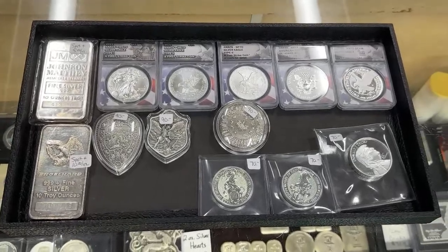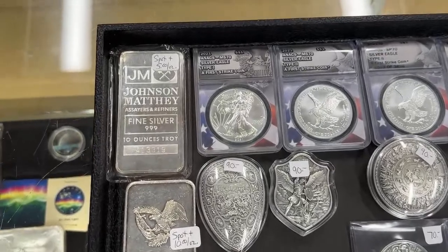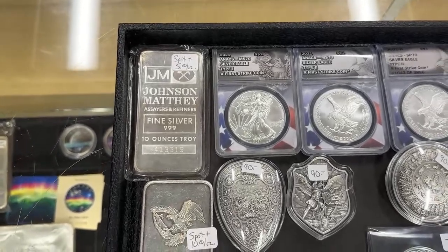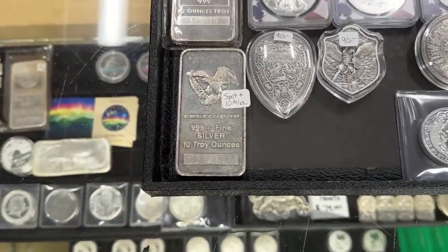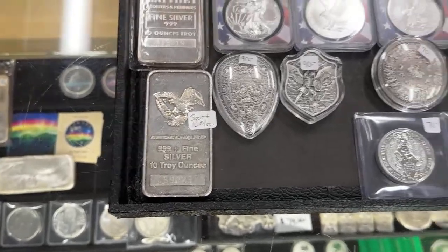Here's some new silver that's come in. Johnson Matthey, a really nice 10-ounce silver bar. Those are going to be spot +5. Those have a bit of a collector premium, so I pay more for those and I charge more to resell them. This is a cool Engelhard 10-ounce silver bar. I don't see the design with the eagle on them like that very often, but that's spot +10.